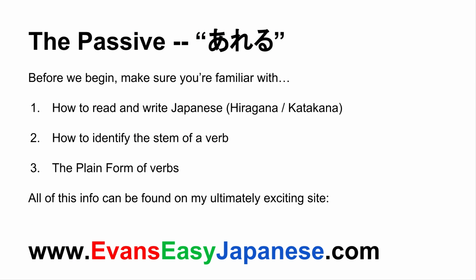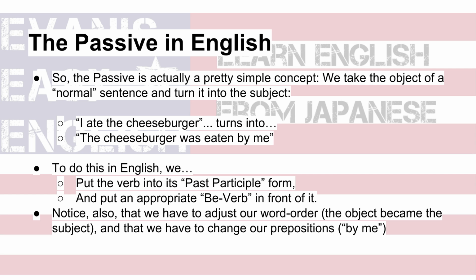Alright, the passive, areru. To begin, make sure you know how to read and write Japanese, duh. How to identify the stem of a verb, this is important. And how to make the plain form of verbs. You can find all this on my website. Please check it out. Let's talk about the passive voice in English.